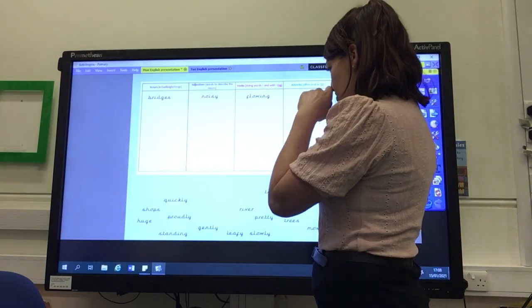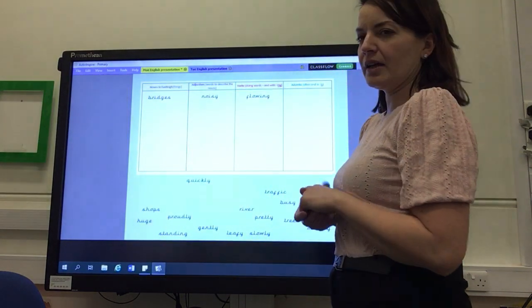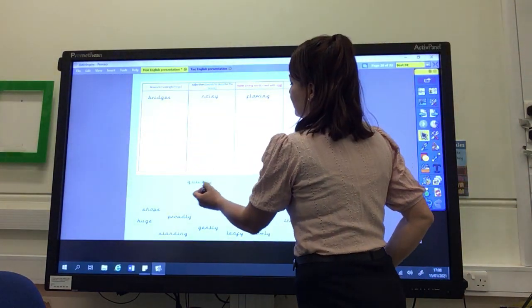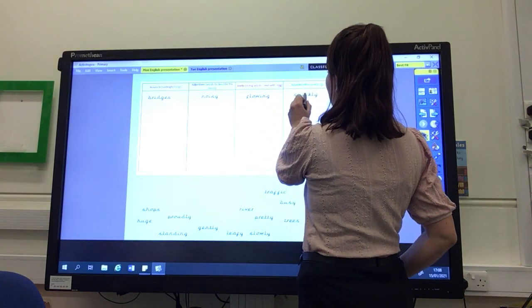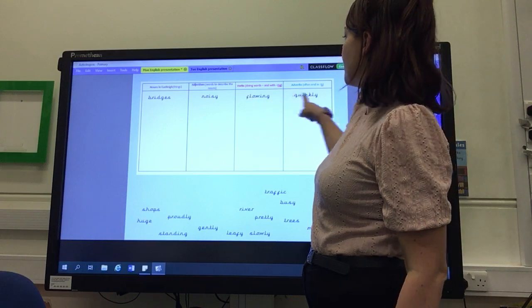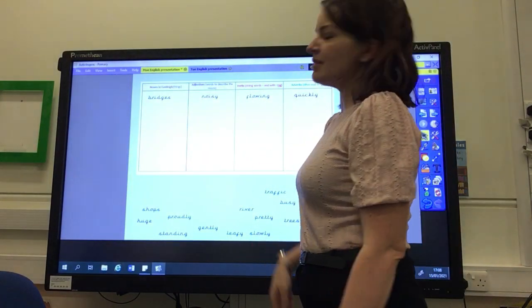And then let's do quickly. Where do you think quickly should go? Well done if you said it's an adverb. It tells us how something might be happening. So I think the river could be flowing quickly. You don't have to make lines of words that make sense.